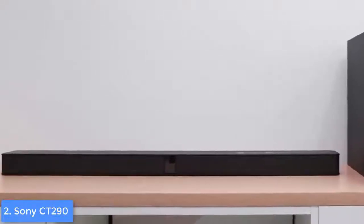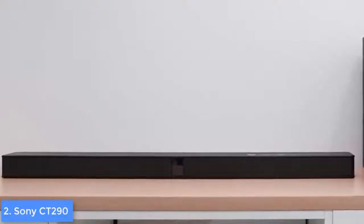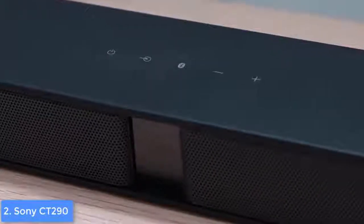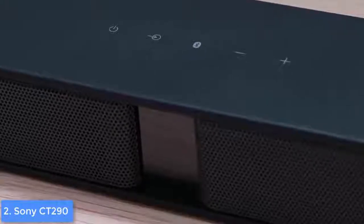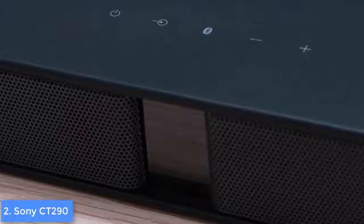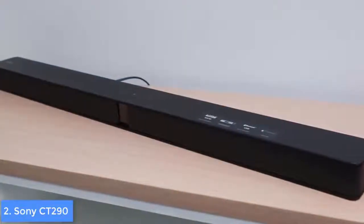The subwoofer itself shares the same color combination as the soundbar, so when you pair them, and set them in front of your TV, they would look very handsome. The connectivity options include an optical input, an HDMI ARC, and a USB port, but you can also stream music wirelessly, because the soundbar is Bluetooth enabled. But now, let's talk about the performance.